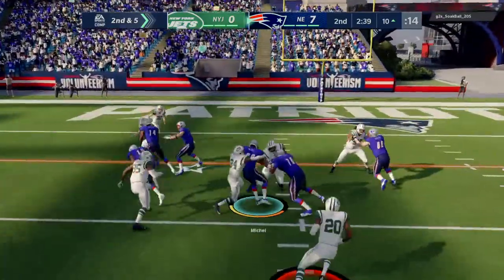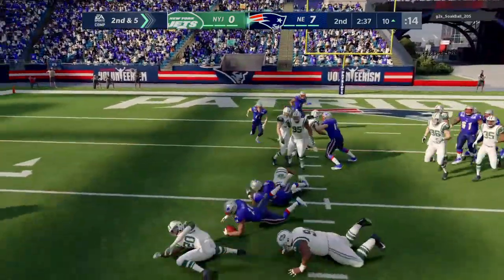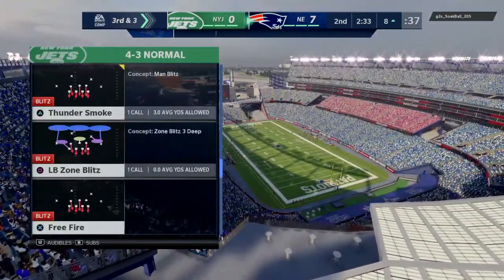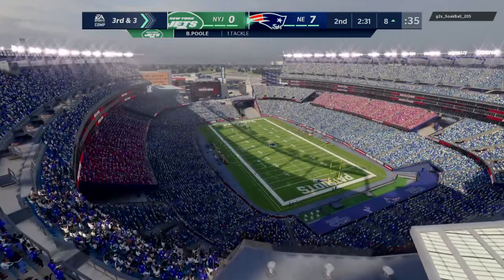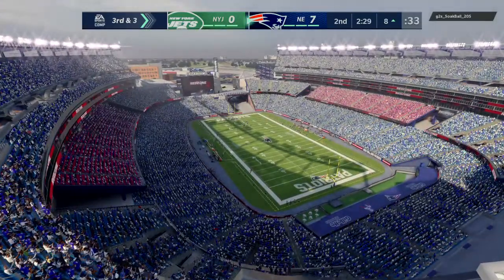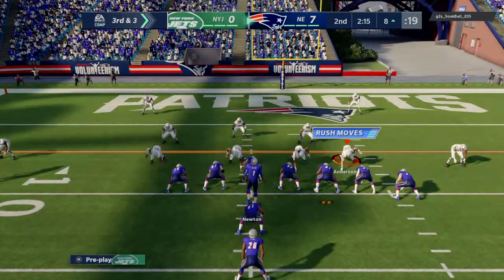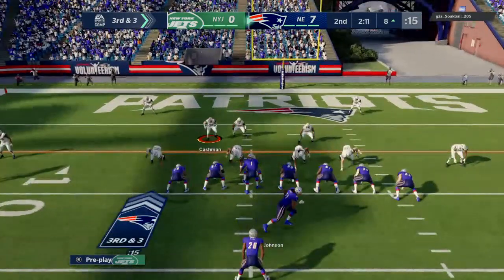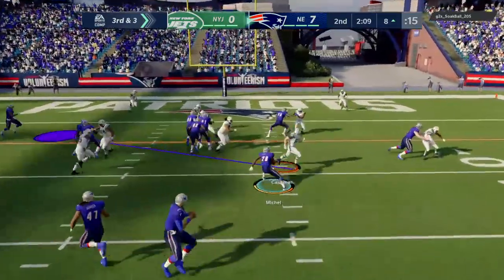They stay on the ground. This time it's Michel. And only about a yard there as he takes it from the 9 to the 8. The ball carrier was brought down at the 8-yard line. A gain for New England on 3rd down. A perfect 3 for 3 as they look to keep that streak going. This time it's 3rd and 3. They'll try and run for it.